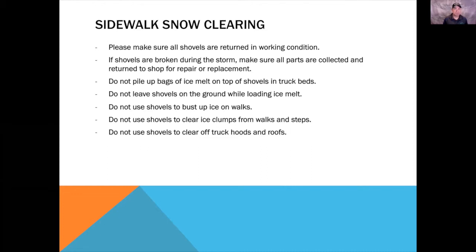Do not use the shovels to break up ice on the walks. That will break them very quickly, and then you'll be out of shovels. Do not use shovels to clear ice clumps from walks and steps. Again, don't use them as a scraper. And do not use the shovels to clear off the hoods and the roofs of the trucks.